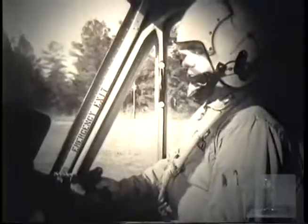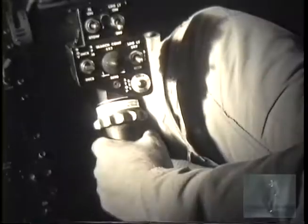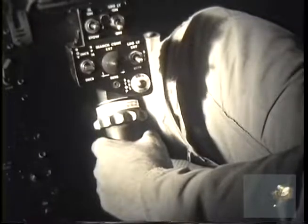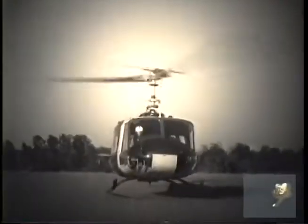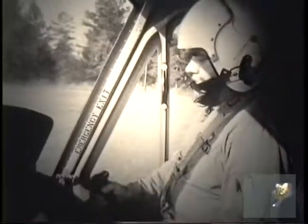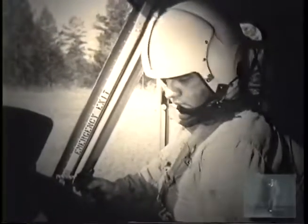When this occurs, keep the Iroquois level with cyclic control pressure. Freeze the pitch and allow the Iroquois to settle. Just before contacting the ground, increase pitch to cushion the touchdown. Perhaps the most important caution concerning any engine failure or malfunction is to definitely locate and correct the cause of malfunction before attempting to restart the engine.